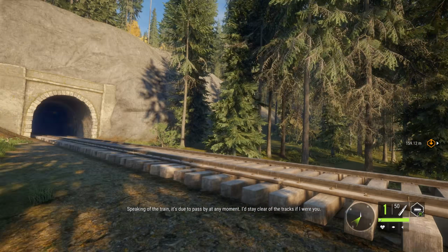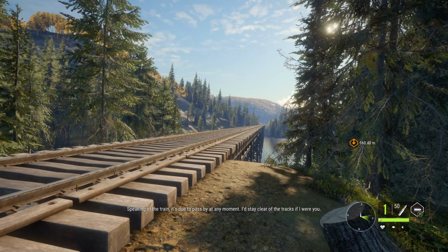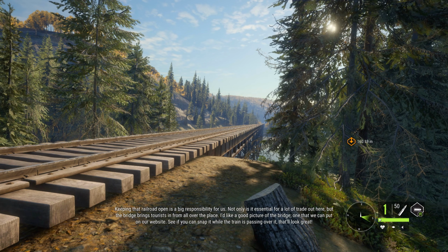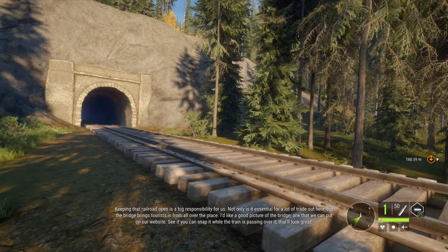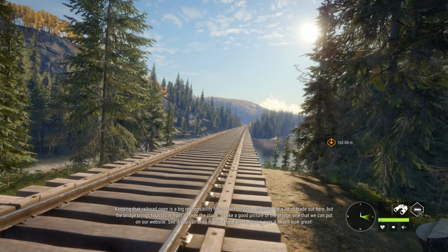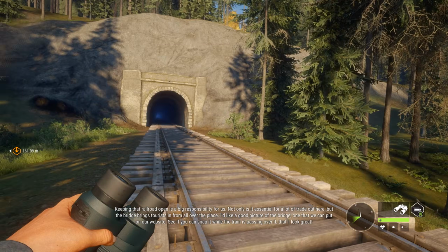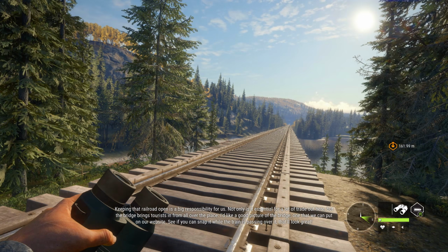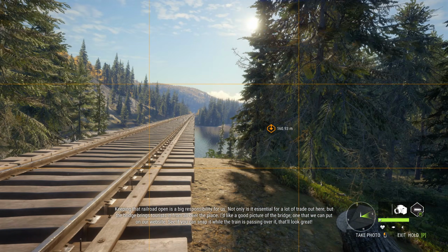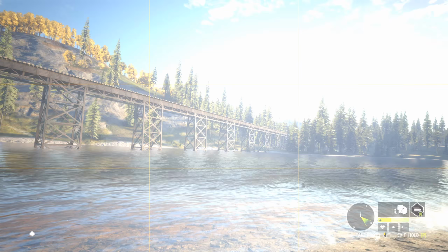Speaking of the train, it's due to pass by at any moment. I'd stay clear of the tracks if I were you. Oh, was it switching the time? Okay, that makes sense. Keeping that railroad open is a big responsibility for us. Not only is it essential for a lot of trade out here, but the bridge brings tourists in from all over the place. I'd like a good picture of the bridge, one that we can put on our website. Okay. See if you can snap it while the train is passing over it. That'll look great. Okay. Let's get one of those.